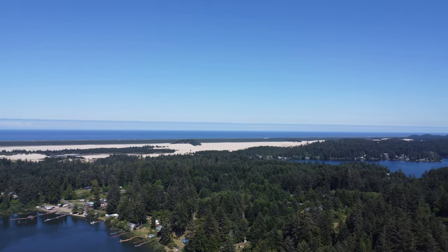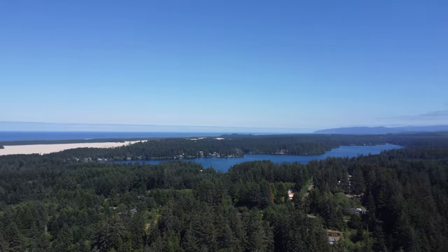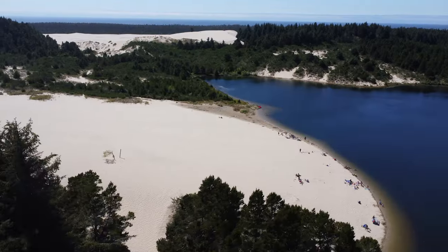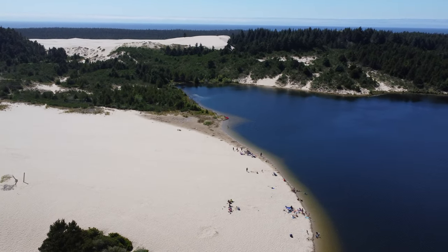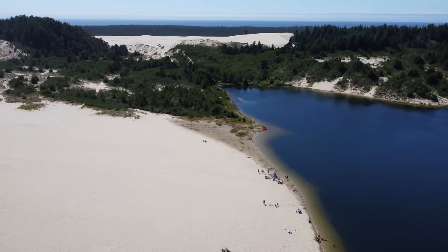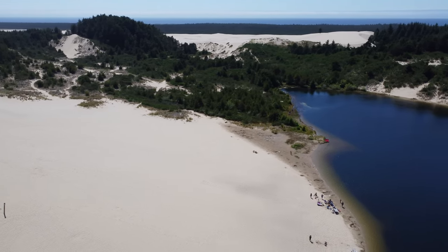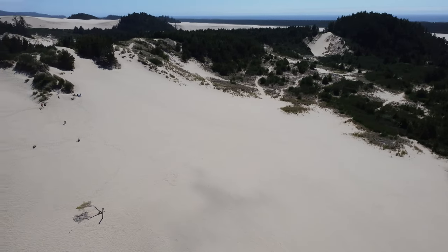And as we pan to the north, we're now getting towards Florence. You can kind of see in the background. And now this is the other side of 101, the west side. This is Honeyman State Park. Great place to just hang out. There's some picnic tables, go for a swim.